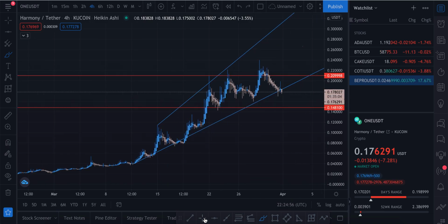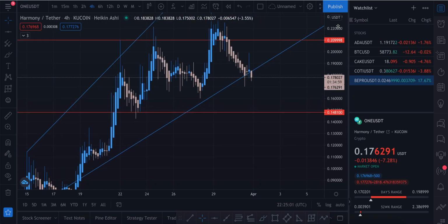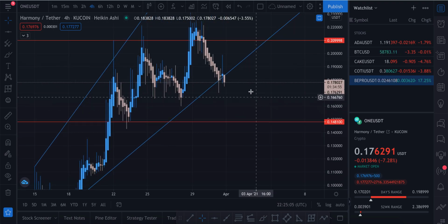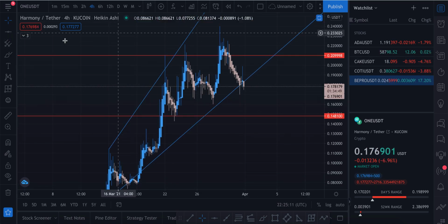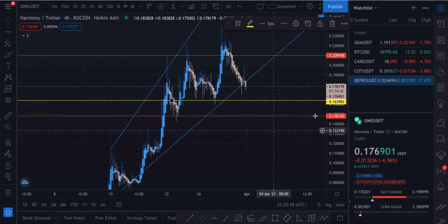So let's get into a little bit of the technical analysis. I wanted to talk about a few things. Basically, I want to draw a new line here, and the line I want to draw on this 4 hour is right around there. I'd say right around there. Wait, whoops, yeah, right there.